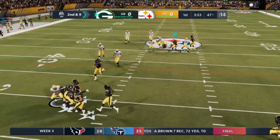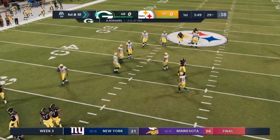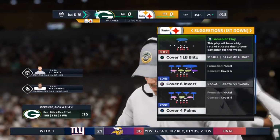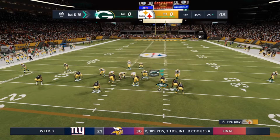Rodgers' throw going to be caught by Funchess. And they're going to have themselves another first down as the tackle's made at the Steelers' 29-yard line. That one good for a first down pickup of 18 yards. Green Bay, nice methodical opening drive here. They're already into field goal range. They're in a good spot.